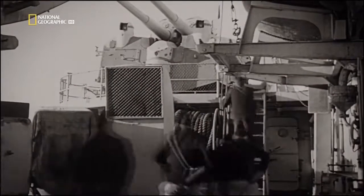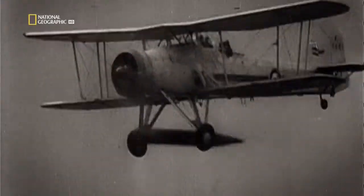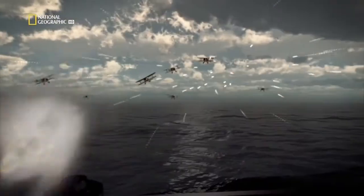Flieger alarm! It's like David against Goliath. They came towards us, ready to defy death. And then we simply fired with all our guns.